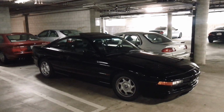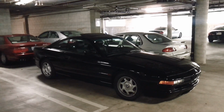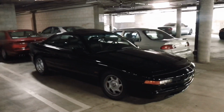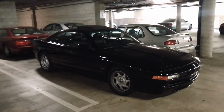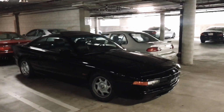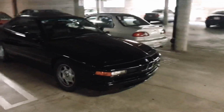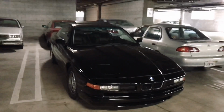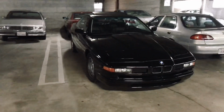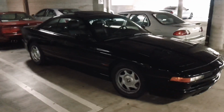We put a brand new paint on it, factory colors from head to toe, as they say. Also, I told him, Vince, people seem to gravitate towards the M-Tech CSI body kit, and I personally love it myself. So I said, let's put it on there. So we did that, and took the car from factory spec from a regular 840 to a CSI body kit 840. We equipped it with brand new tires.